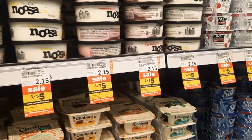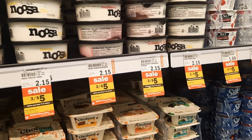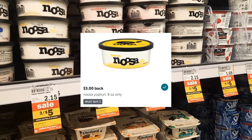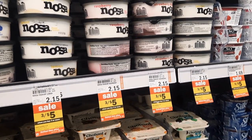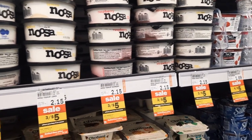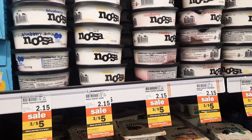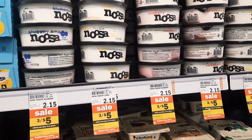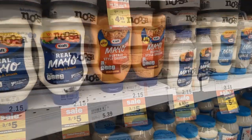We have Noosa Yogurt that is regularly priced $2.15. You want to grab 3 of them. They're 3 for $5. You're going to pay $5 out of pocket, but then you submit to Ibotta for $3 back on 3, which makes them roughly 66 cents each, a pretty decent deal, especially if you like Noosa. I'm going to take a look at the carbs and see if it's something I might grab. I don't think so. By looking at it, 31 carbs, probably not.